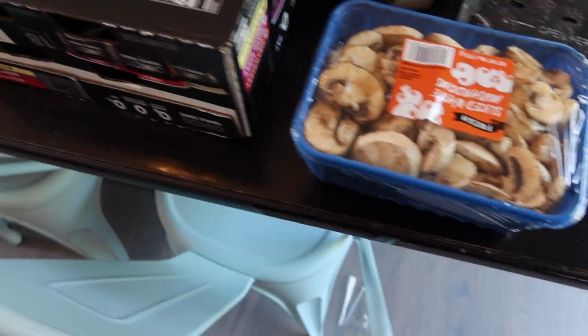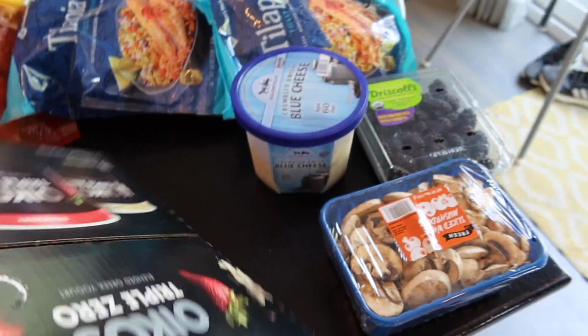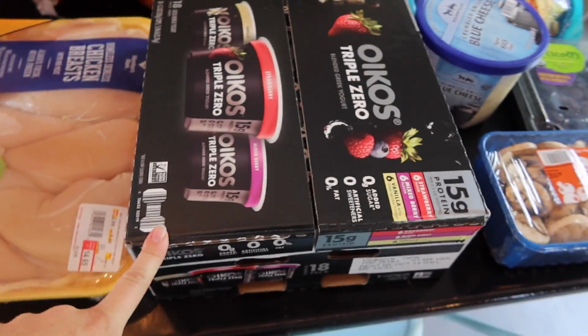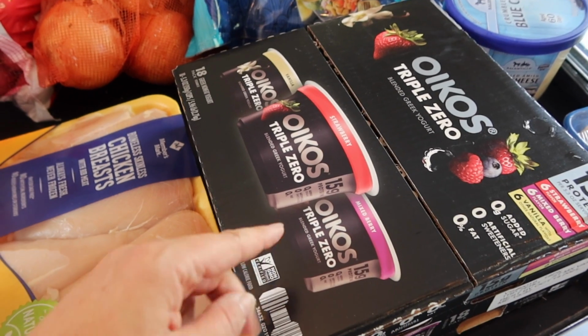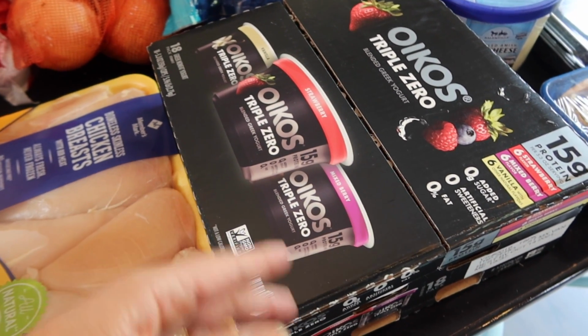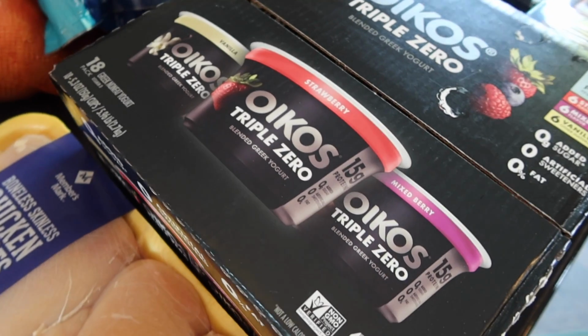The mushrooms I'm cooking with, this 0% yogurt we get. My husband really likes them. The kids eat them sometimes here and there. The only time I usually eat them is if I make oatmeal, and then I just sweeten it with a little yogurt because it's sugar-free. Gives me some oatmeal without the sugar.